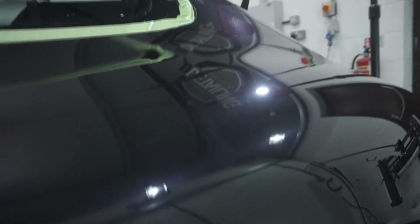First, I'm going to try and chase out, where's it gone? That. Which is quite hard to see on camera. You just see a little edge. Just there. So I'm going to try and chase that out.